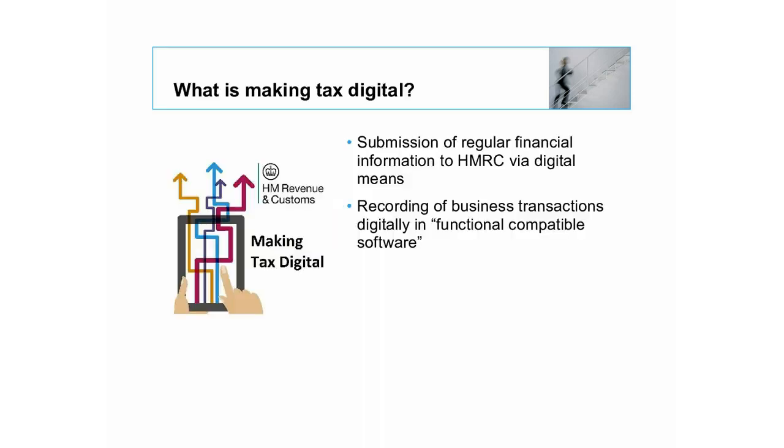So the purpose of this webinar is to inform you about what making tax digital is, what it's going to mean for your business, what steps you need to take to make sure you're compliant, and without being overly positive about the whole changes, how it might be a benefit to your business as well. So firstly, what is making tax digital?